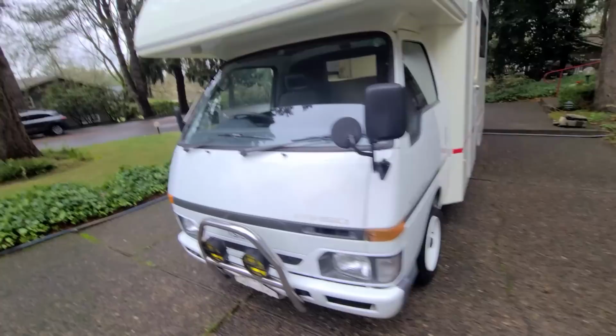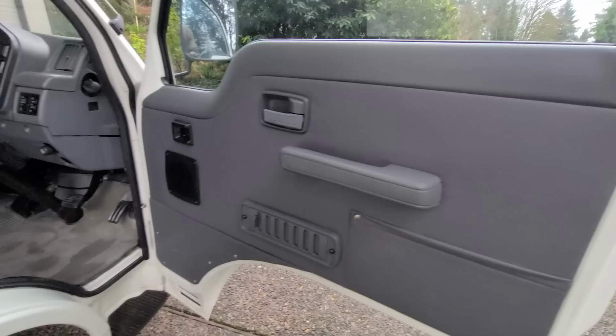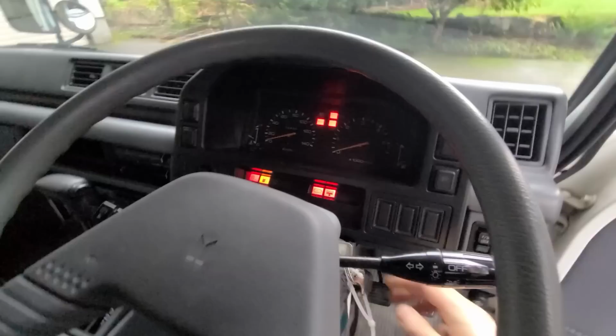Take a look in the driver's side. For those of you guys who are waiting for the interior, feel free to skip ahead. We're going to be doing that a little bit later in the video, but I just want to give a full-on comprehensive view of the entire vehicle. So super clean door cards, driver's seat, pretty minty. We've got the Fargo floor mats, factory. Got the key in the ignition for the power. I can fire that up so you guys can hear it.